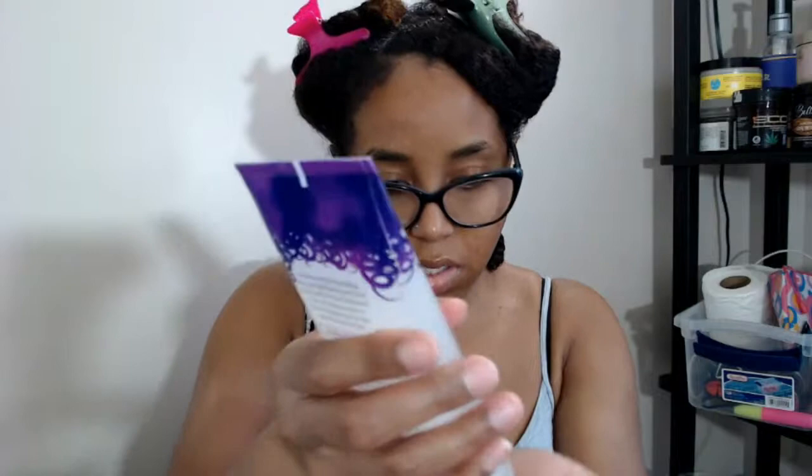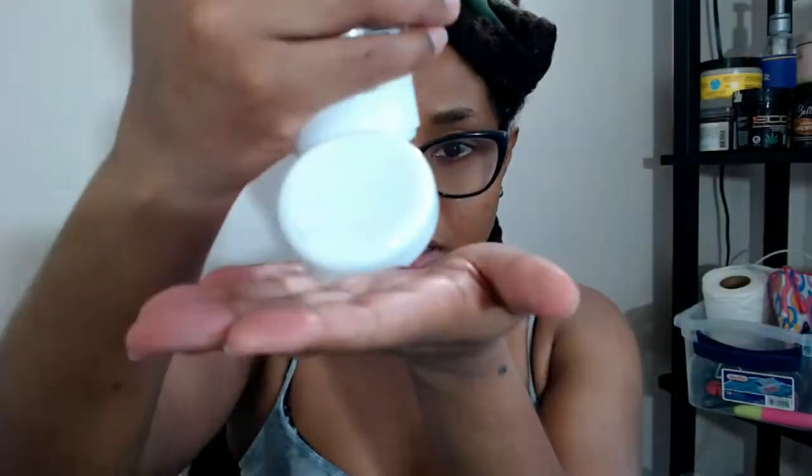They don't necessarily say to do so, doesn't say to combine them. I will do a little test to see if these products are going to flake or, you know, get little white crumbles. I'm gonna do that right now actually. Let's see, just a small bit.